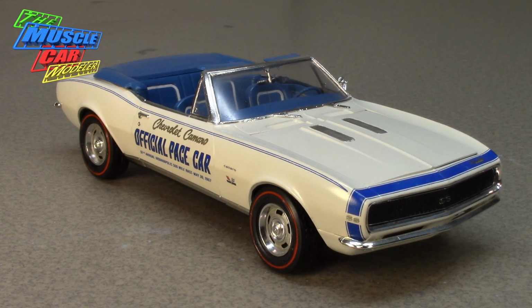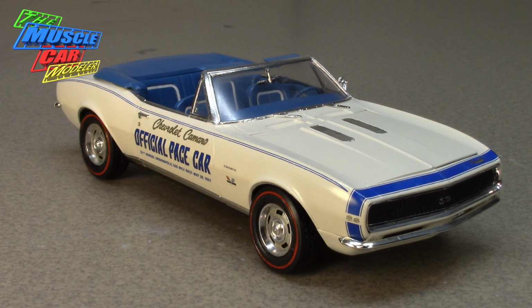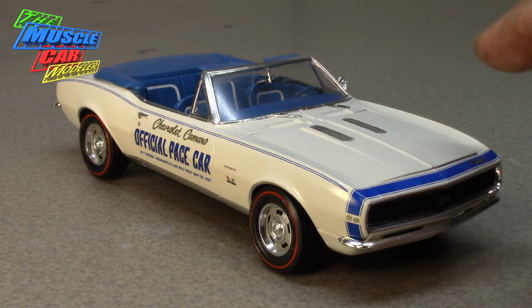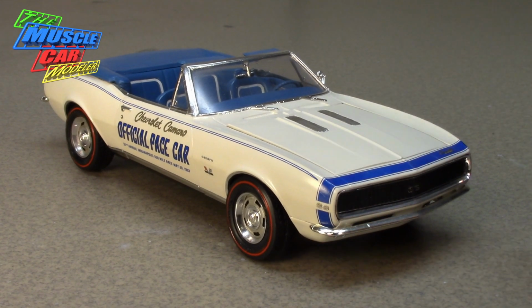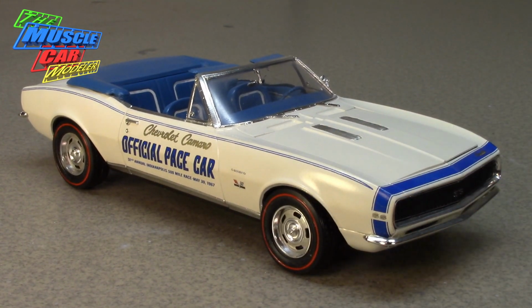But when it came to this one, I had to start with AMT's 67 Z28. And it took a lot of work to change that Z28 into this. Most obvious is cutting the roof off. I also did a Modelhaus resin hood, a Modelhaus resin grill. Unfortunately, Modelhaus isn't with us anymore. I modified the seats. There's a lot of things I had to do to this thing.